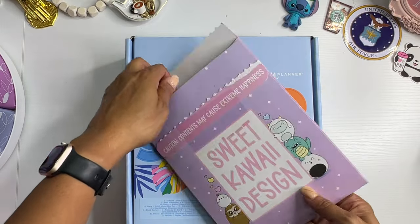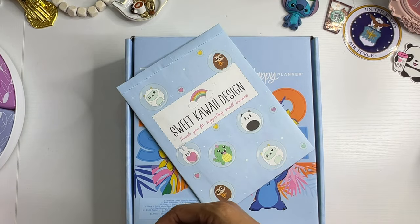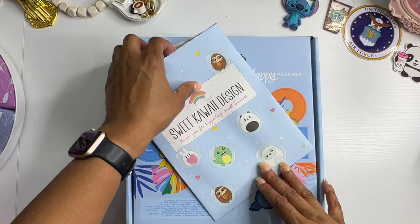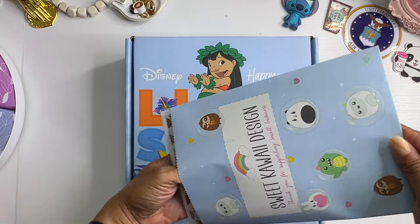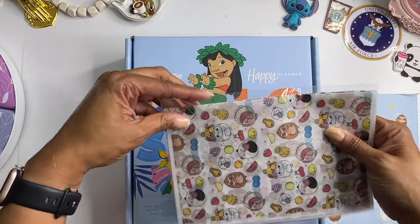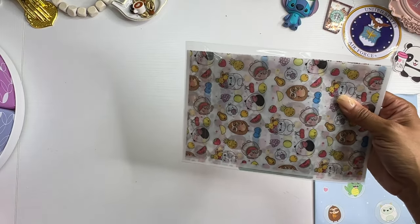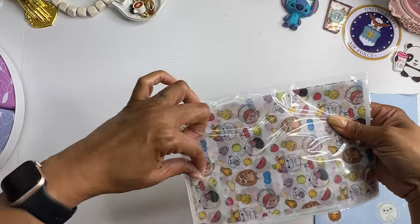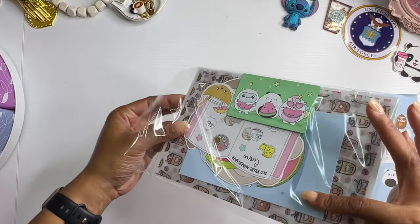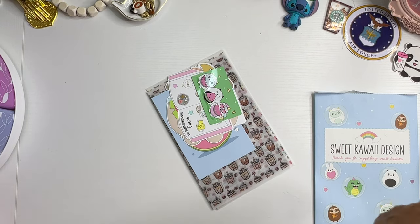Okie dokie. So I have this order from Sweet Kawaii. Tasia, the owner of Sweet Kawaii, she released a new product. And so I was super excited to pick it up. So she has vellum. Let me move this out of the way. Oh my gosh. She has vellum, you guys. So this is new for her shop. And I was like, yes, please.